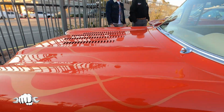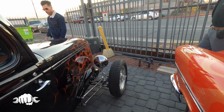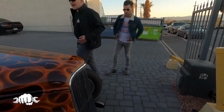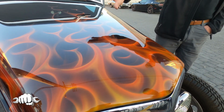Where's that other hot rod we have with the flames? Right over here. Turn around, right next to you. So this car is really cool. I actually owned this car for 12 years. I sold it, and then the gentleman that owned it passed away, and I bought it back. But those flames are done by a guy named Lavelle, and he's known for it. Look, it feels like you could just reach into them.